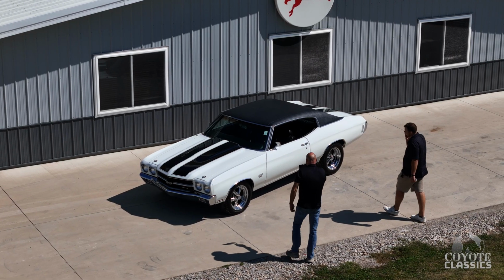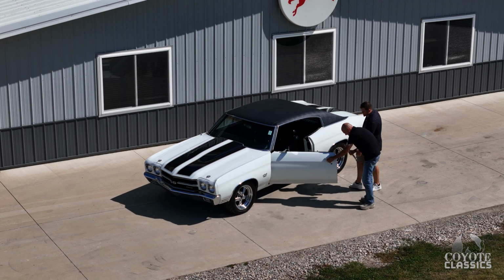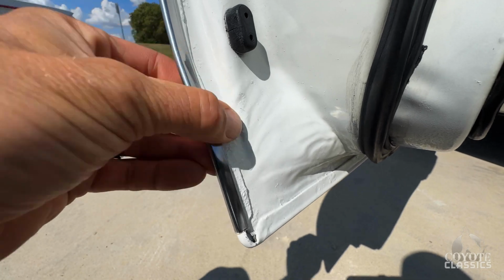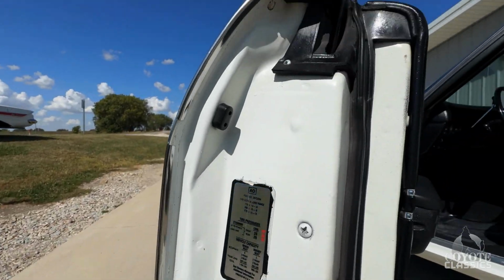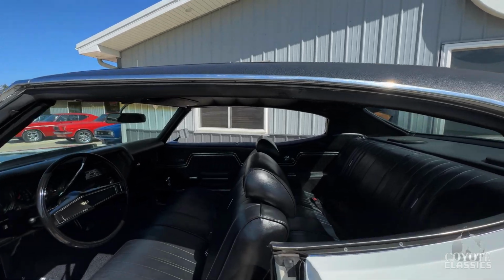It's got the dual chrome mirrors. Again, driver's side corner of the door has never been touched. That's all nice and original. Whoever started with a really solid old Chevelle.